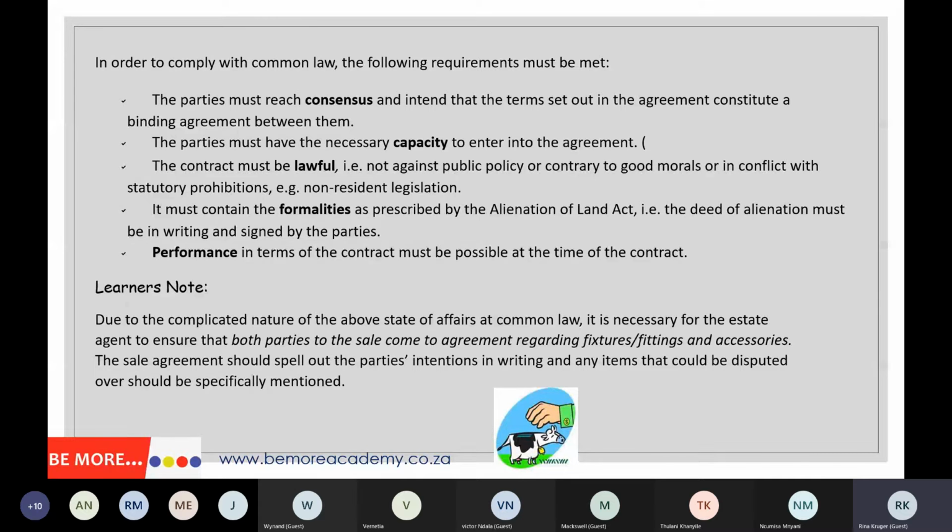Due to the complicated nature of the above state of affairs at common law, it is necessary for the estate agent to ensure that both parties to the sale come to agreement regarding fixtures, fittings, and accessories. The sale agreement should spell out the parties' intentions in writing, and any terms that could be disputed should be specifically mentioned.